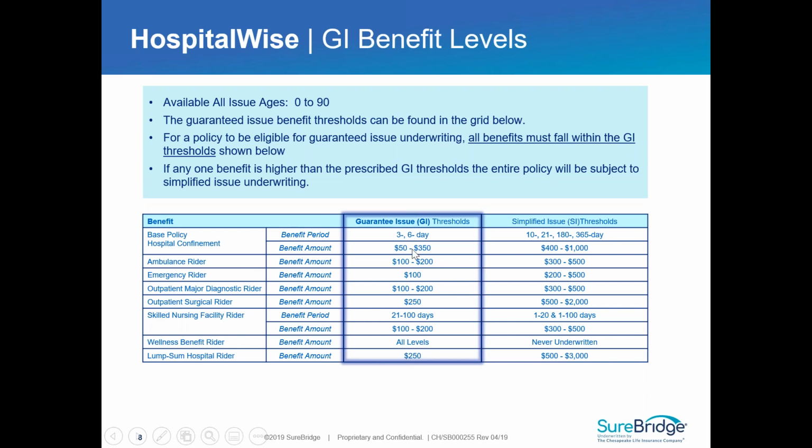So covering a good portion of it for most Medicare Advantage plans. And if they want the higher amounts, we can go up here. And again, it's going to be simplified issue for those higher amounts. But we've really seen people stay under these guaranteed issue thresholds. It dramatically shortens the application process because there's no health questions. And then also the agent doesn't have to ask those invasive health questions if they're enrolling in a core medical plan that doesn't have underwriting.